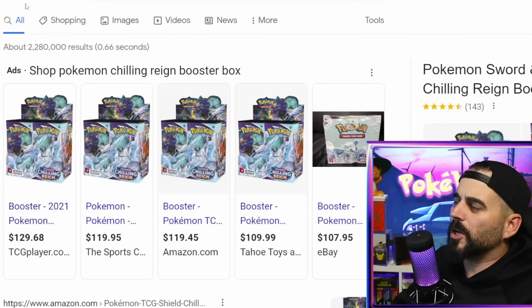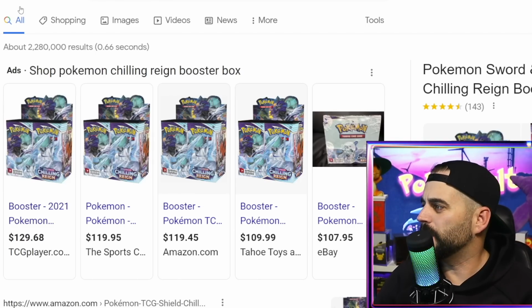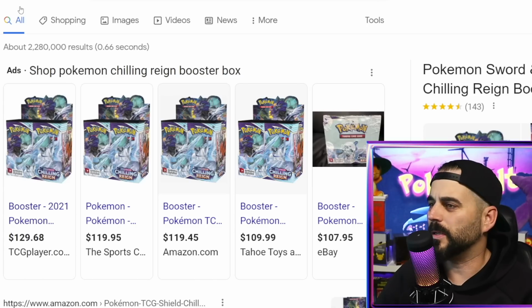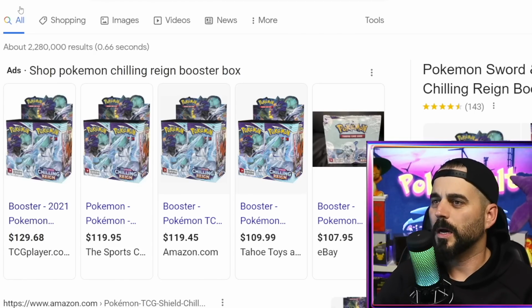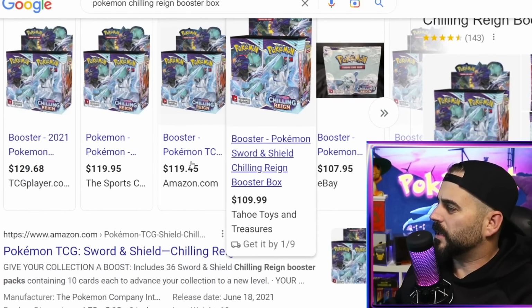I'm going to be watching the prices on these booster boxes. Really, I'm going to be watching also the singles on Evolving Skies. That seems to be where Sword and Shield goes. As goes Evolving Skies, goes the entire set, apparently. But I'm going to be checking in on that. I don't know if I see that uptick quite yet.